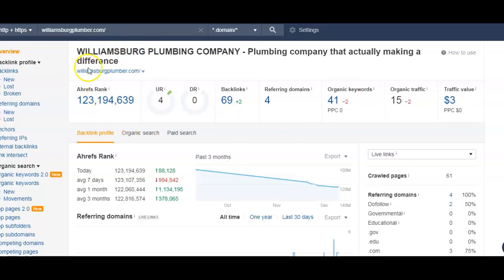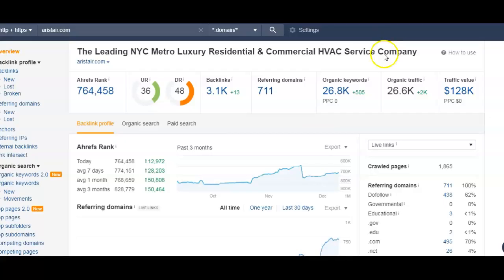So as you can see, I've got your website pulled up right here, and from what I can see, you guys have 4 referring domains, giving you 69 backlinks, giving you 41 keywords, which are giving you about 15 people visiting the website per month. Now, to compare this to another competitor in New York City, I'll show you what their numbers look like right here. As you can see, it's a really big difference.